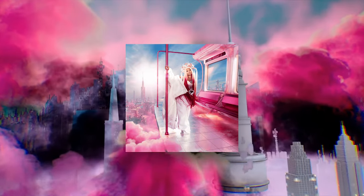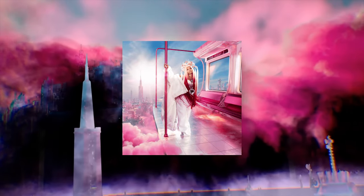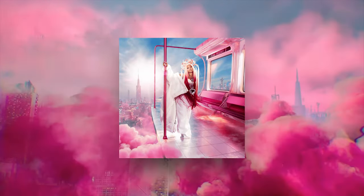Today, I'll be breaking down the melody for the song RNB by Nicki Minaj, Tate Kobang, and Lil Wayne, produced by Dystinkt Beats and YG Beats.